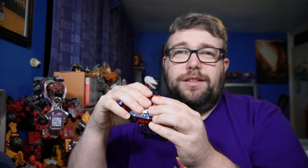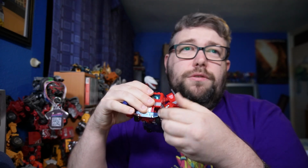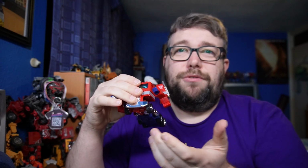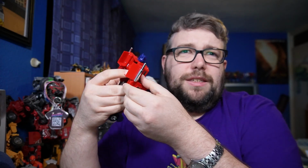Predictably, I really like both of them. But what's the right one for you? Missing Link Convoy is undoubtedly more premium feeling. The finish and details and overall construction are a step above the average Generations figure. But for 60 quid you'd expect that. This is a figure made for collectors like me that have obsessed over these toys for decades. It's very much a collector focused piece and is generally one of the best figures I've ever owned.